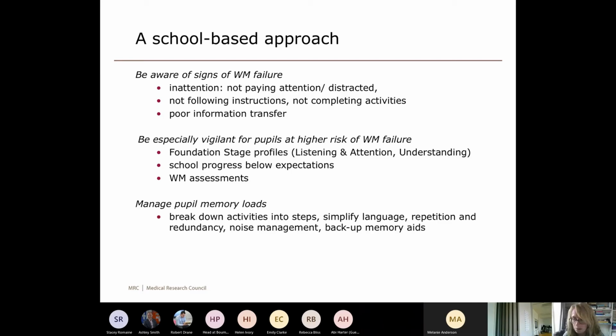How about in terms of the delivery of education, how the child actually receives information? It's possible to manage the memory loads, the working memory loads, in many different ways. We know that breaking down complex activities into separate steps and the instructions for how to do them into separate steps will really help many children. Language, complex language with lots of extra words that aren't critical, will in itself distract the child and make it much harder for the child with working memory problems to extract the gist. So simple, active language is important.